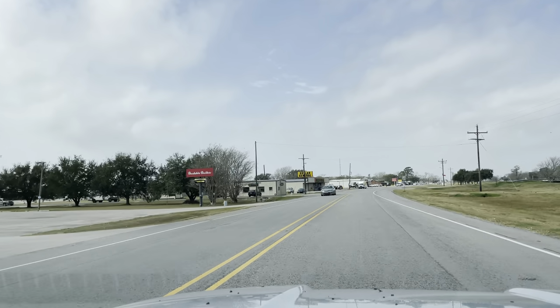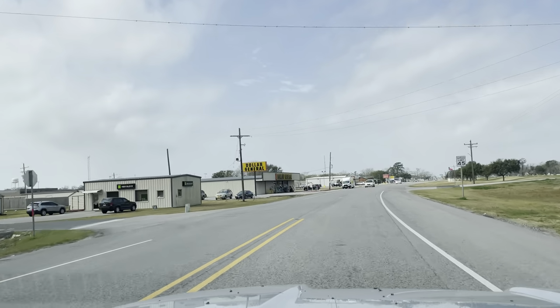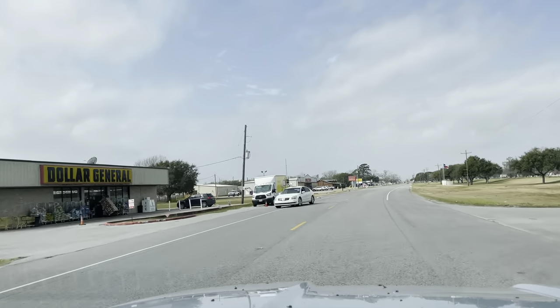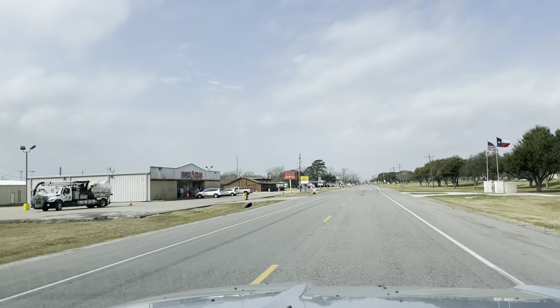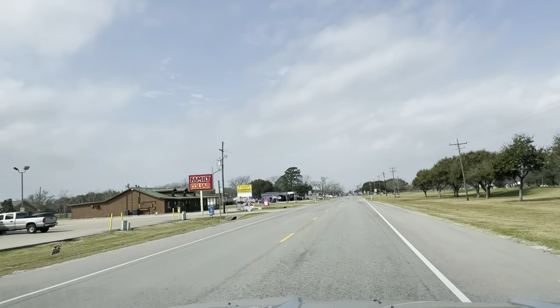Looks like we got the high school over here. To the left, I see some stadium lights. We'll go up one more. There's the stadium. We're on Miller Street at this time.